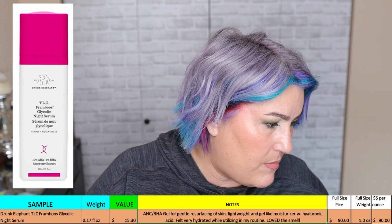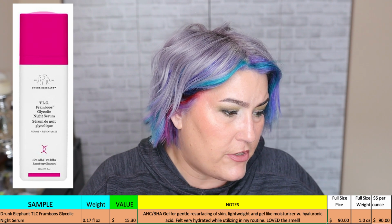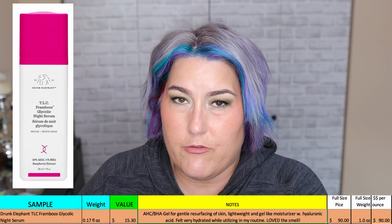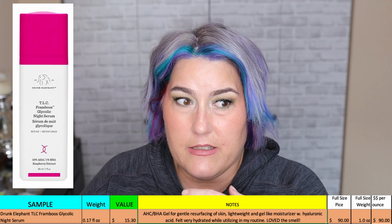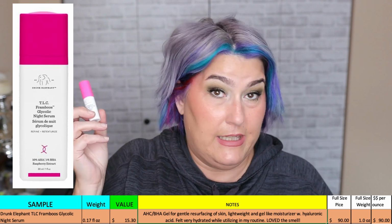It was really nice. The last product I have is the Drunk Elephant TLC Framboos Glycolic Night Serum. So this is supposed to refine and retexturize, if I remember correctly. It is an AHA BHA gel for gentle resurfacing of skin. Much like you would get from a retinol, only it is not a harsh retinol. I really liked this product.